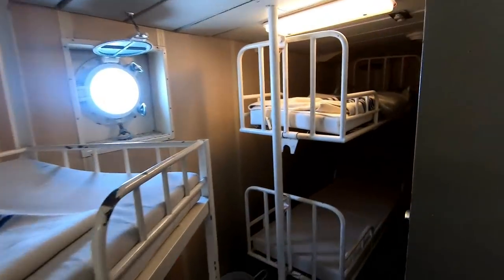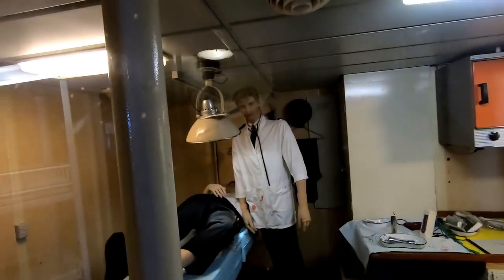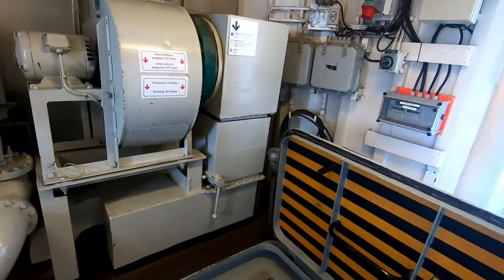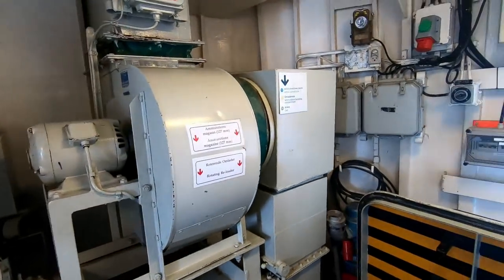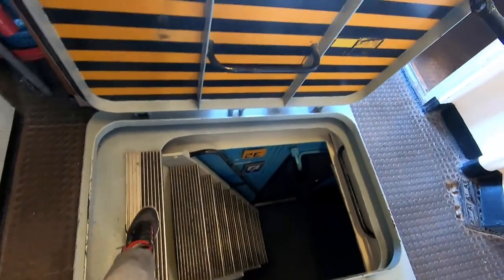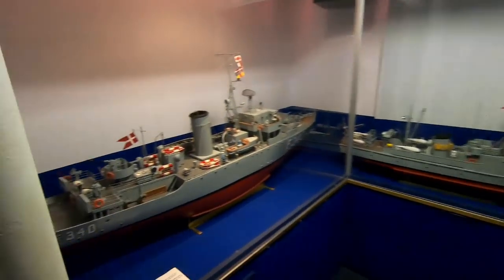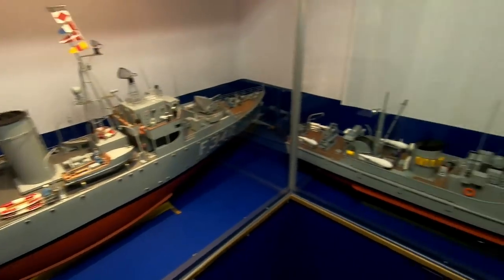These are the beds. These are the lockers. This is how they were taking care of the patients and their soldiers. This is a doctor's room. It's like an MI room. So we will be going down. It's a Croatian, that is F340. These are the warship and this is the submarine.